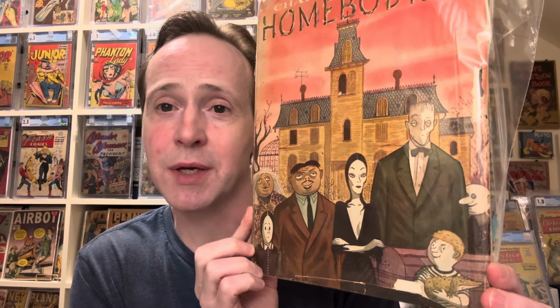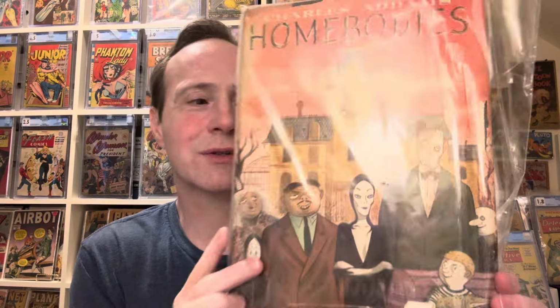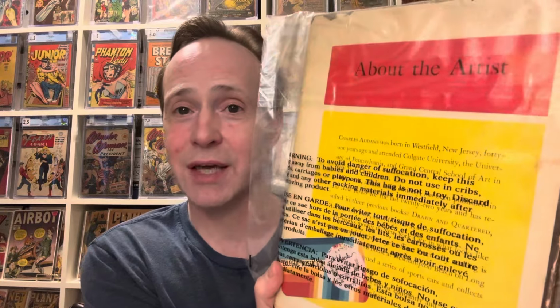And this is called Homebodies, and it's Charles Addams, or Chaz Addams. And you get to see the house, and you see Lurch, you see Fester, you see Morticia, you see Gomez, you see Wednesday and Pugsley. And he has his pet alligator. So this is their first book all together.